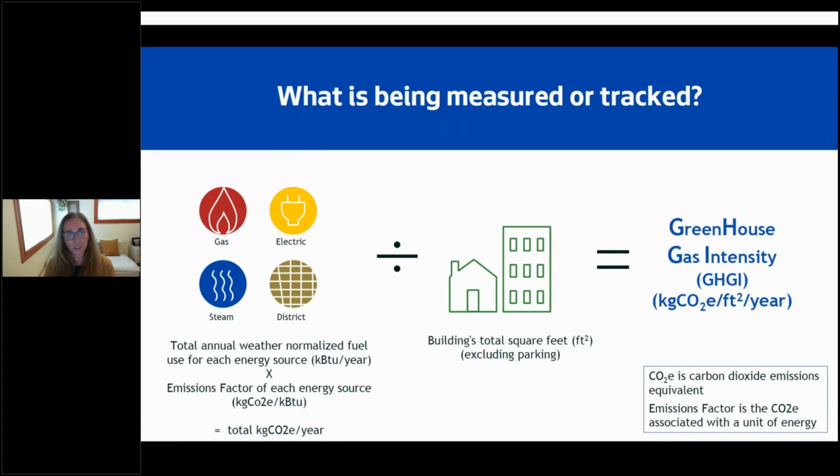So essentially a GHGI target is the total annual weather normalized fuel use, and we are requiring weather normalized, for each of the energy sources serving the building, times the emissions factors of those energy sources. Then you get the total kilograms CO2e per year. Then you take that number, divide it by the building's square footage, and you get the intensity, which is the emissions per square foot per year.